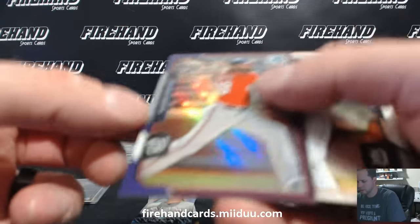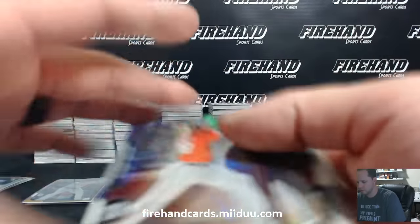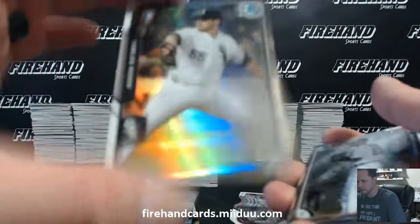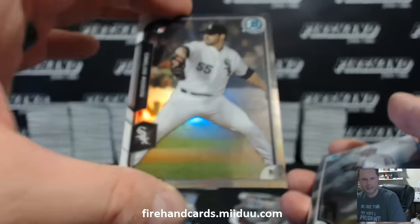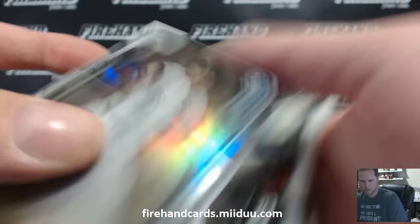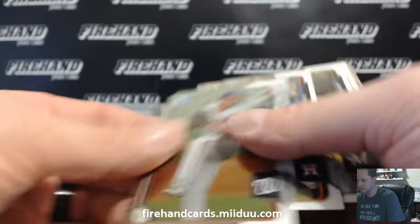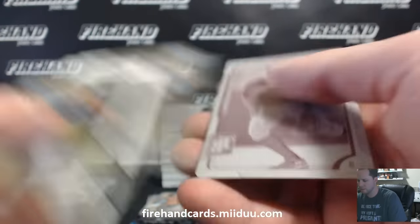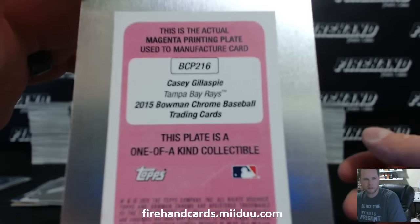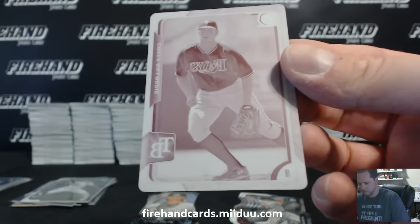Tyler Kolek, Jason Worth, purple. The Nationals to 250. Carlos Rodon, numbered out of 499, to the Flat Sox. Got a printing plate in our first box as well, guys. Casey Gillespie for the Tampa Bay Rays, 1/1. Going to Oil Fan 14.